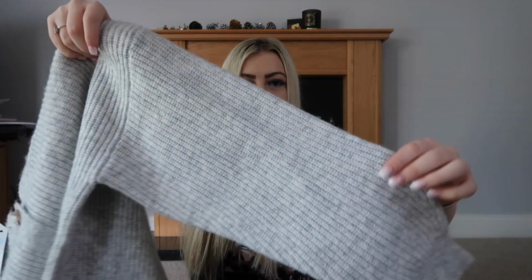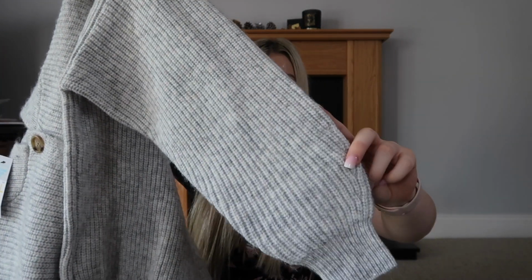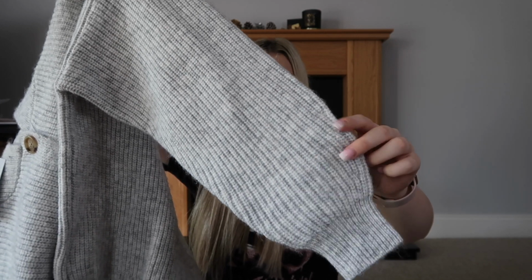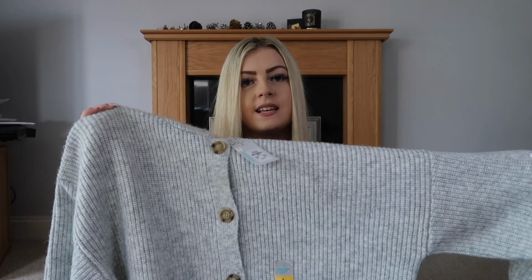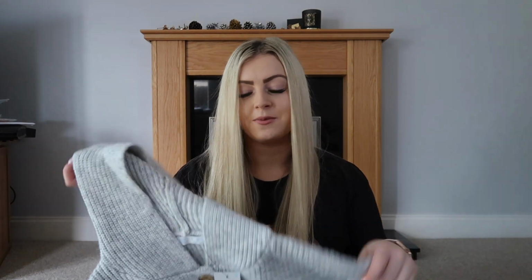And also the sleeves, as you can see, they're quite wide, they've got a bit of a puff, and then they come in at the bottom. If I do, I will insert a clip of me trying it on. These are gonna be really nice staple pieces just to throw on over the top. And yeah, I can't wait to wear these.